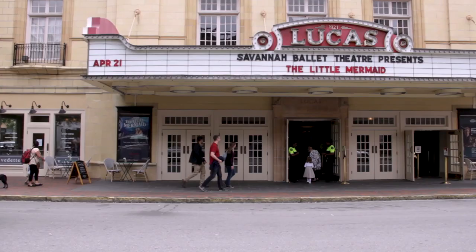This is our second day here in Savannah, and we are here to see the Little Mermaid Ballet, where we designed some projections, some cool artwork, and some different animations to go behind the ballet dancers. So we're pretty excited about being down here.